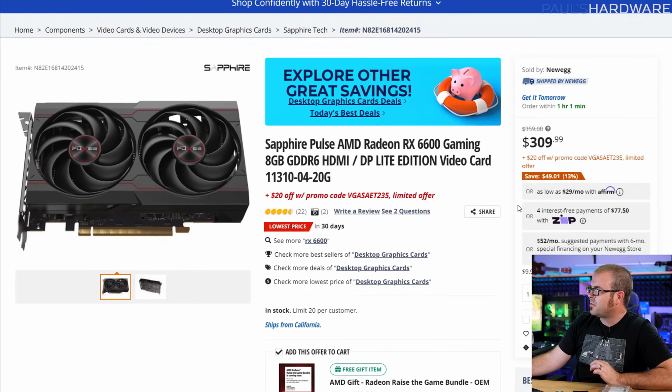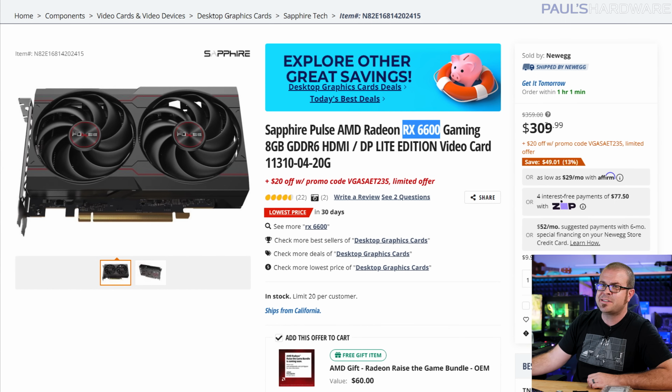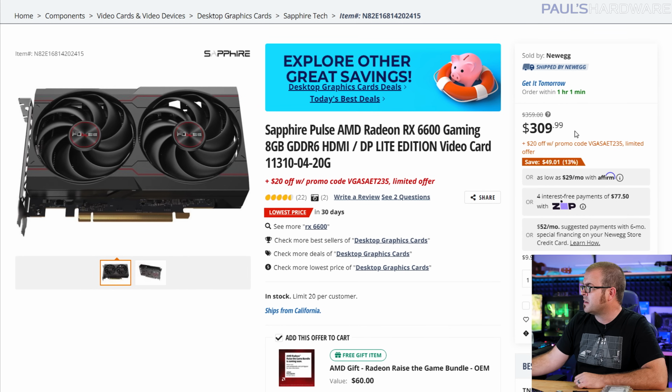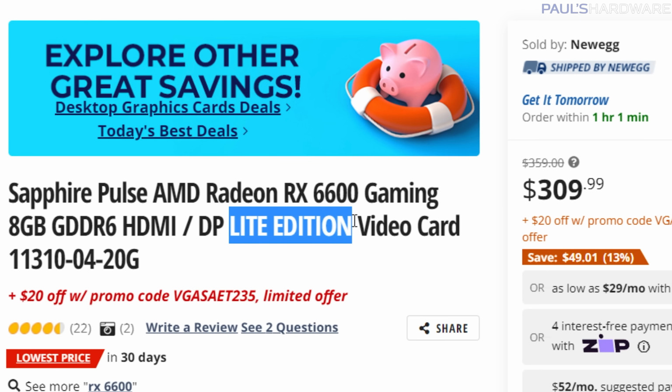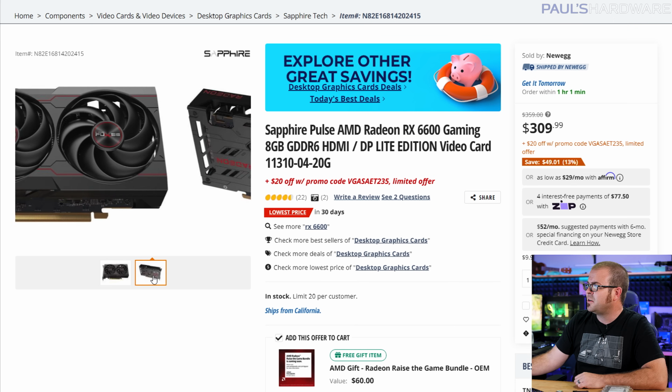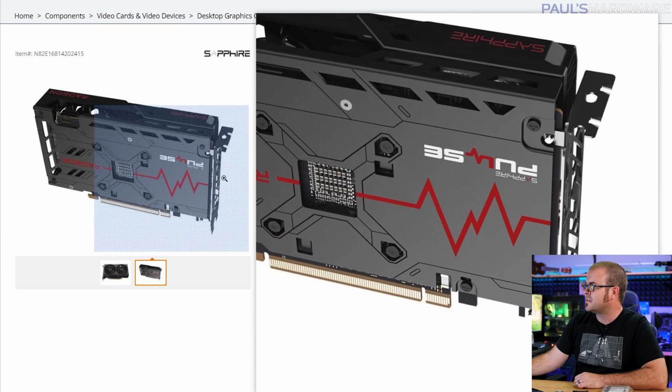A much better performing card is the RX 6600, and those are costing around 300 bucks. This one has a promo code right now that brings it below $300. MSRP for the 6600 is actually $330. This one's down to $290 if you include this promo code. But word of warning, this is a Light Edition video card, which again means there are only 2 video outs. And again, they don't like to show the pictures of that specifically.